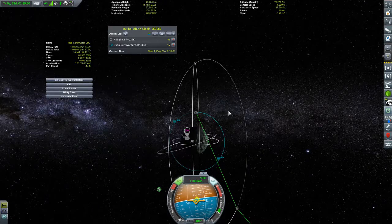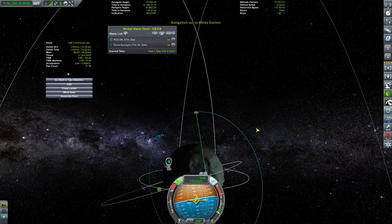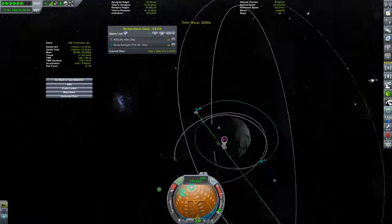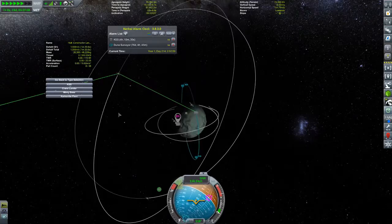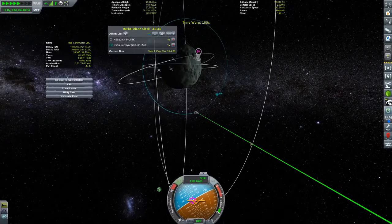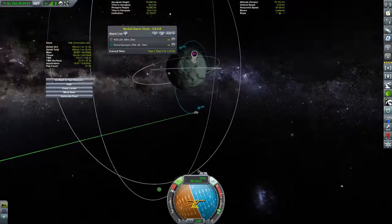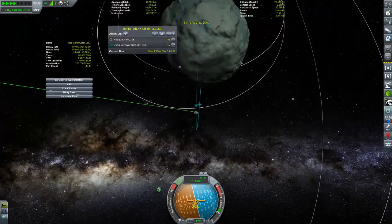So we have 1 kilometer per second left of delta V to get down to Minty Station. So let's see. Looks like it's coming around from the dark side, so I think on this coming pass, it'll also be really close underneath my current orbit, which is just super lucky. Come on, there you go. Lower that orbit down so that it's just a little bit beyond. Give myself some wiggle room.